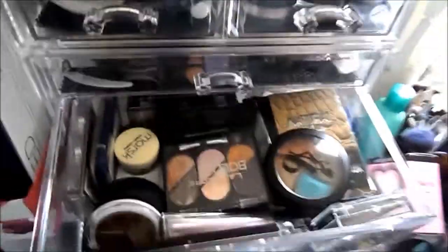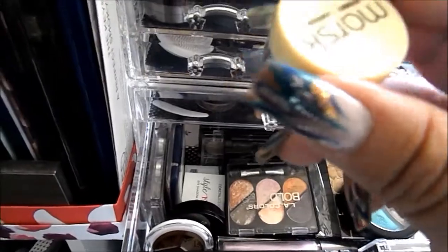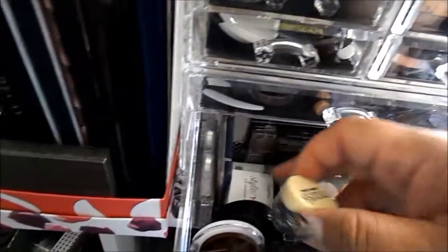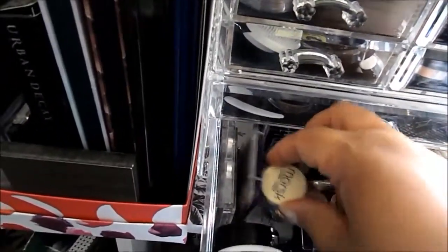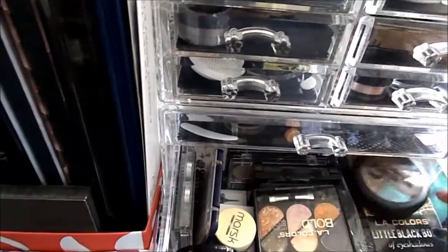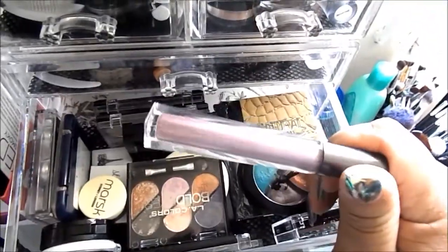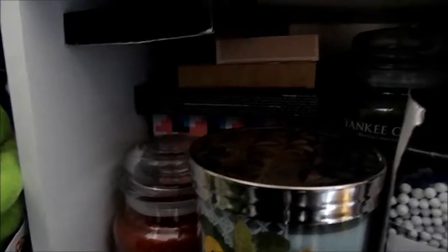This right here is shadows. This is a loose pigment from Marsk. We got some duos, trios, quads. There's a single that can be used as a base. And in here, there are some eyeshadow palettes along with some candles.